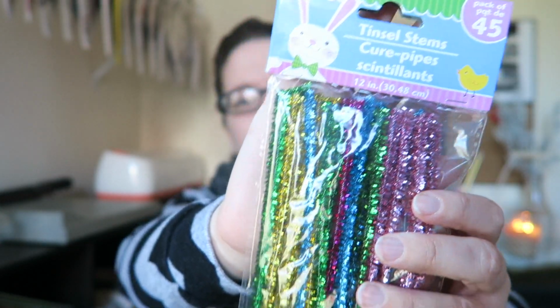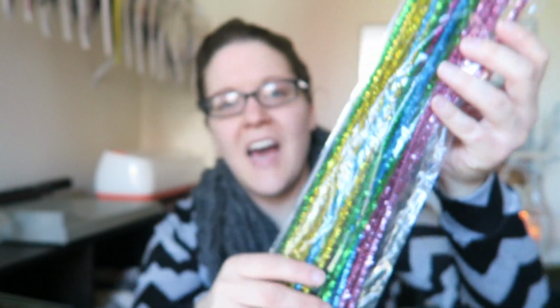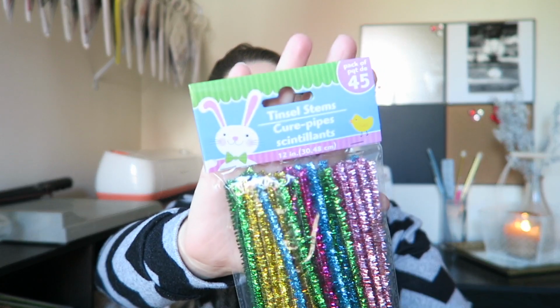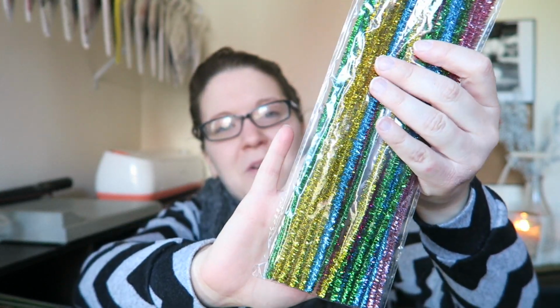The next crafting supply I got are these pipe cleaners. I have been collecting pipe cleaners. I didn't even realize that I love them so much until just now. But I love the different colored pipe cleaners for the different holidays. I have a really tall jar that I want to use to put these in, and I want to kind of display all of them in this one tall jar. The jar is actually used for spaghetti, but I think that would be perfect to display these pipe cleaners in. So I love how they're shiny and how they're sparkly, and they are just perfect for Easter.